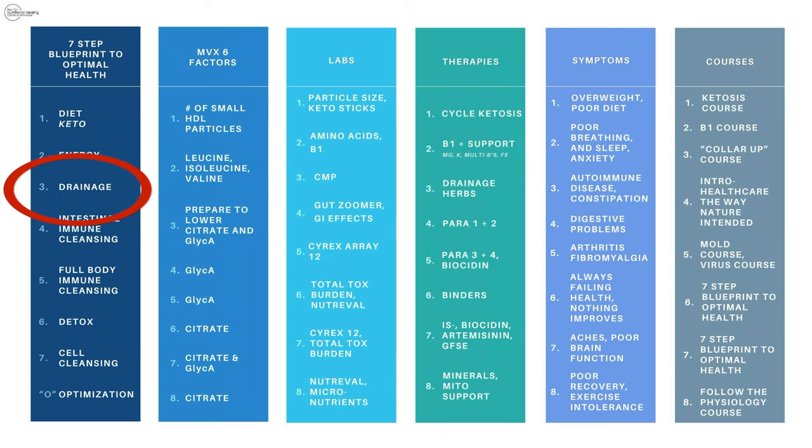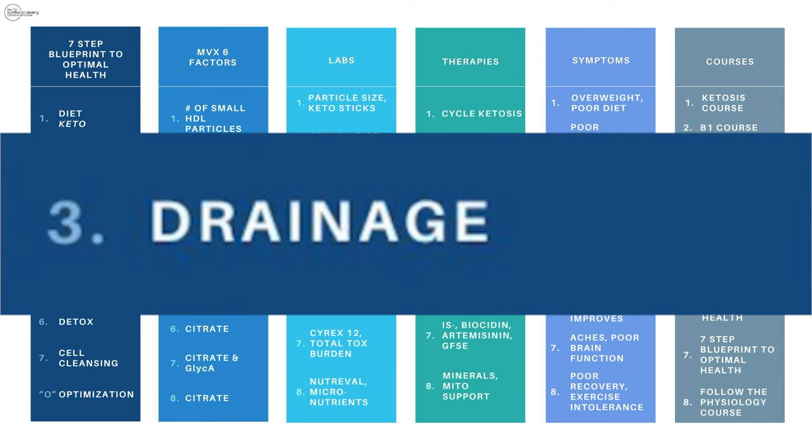Step three is called drainage in the 7-step blueprint to optimal health. So what does that mean? It means cleaning out your liver, kidneys, lymphatic system, and other organs of excretion. That includes sinuses, lungs, of course, the intestines. You can't be constipated. So that's how your body cleans itself out naturally, drainage.